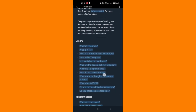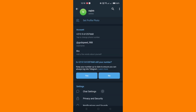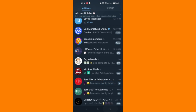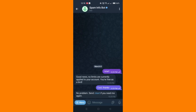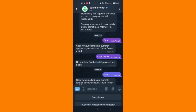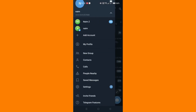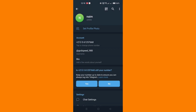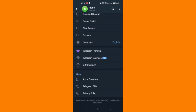To check if your phone number is banned, open Telegram and search for the username Spam bot. Start a chat with this bot to check if your account has been limited or banned. Now, if you believe your number was unjustly banned, you can appeal by contacting Telegram's customer support through the app. However, recovery is not guaranteed, because Telegram's moderation policies aim to maintain a safe and respectful environment for all users. So, adhering to these guidelines is crucial to avoid account limitations or bans.